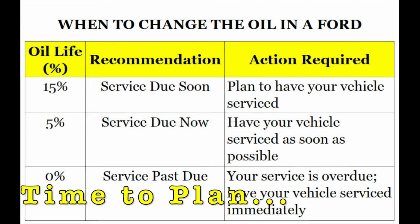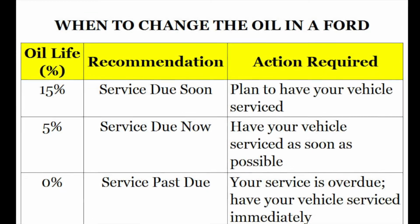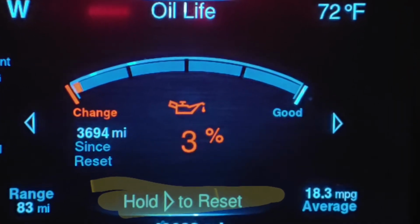Okay, that oil life reminder just popped up on your dash. Here's a little graph to kind of give you an idea when you start thinking about things. But right around 15%, I would start ordering some supplies. We're going to go over that next.